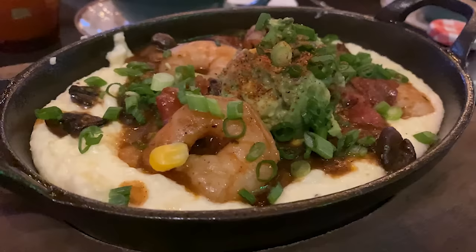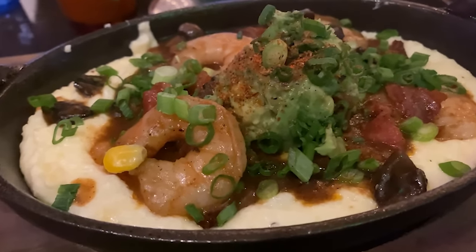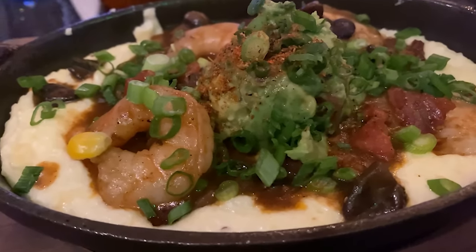All right. Yes. I'm so excited. This actually looks really good. Oh, that looks and smells awesome. It really does have that rich aroma. I am so stoked to see that it's not as crazy large as I thought it was going to be. Again, we got the southern shrimp and grits. And you can really smell that Cajun barbecue spice in there.